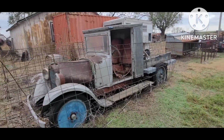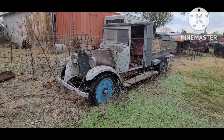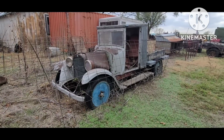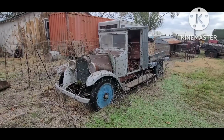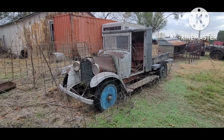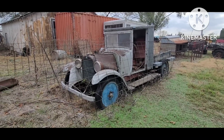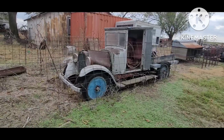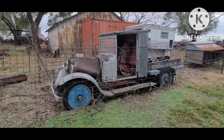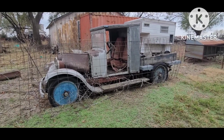But this thing, probably realistically in the last 30, 40 years, ran and drove, but who knows now what kind of tinkering it would need to get it going. And you can see they've had cattle out here, and the old man cared enough about the old truck to lean a fence panel against it so that they'd kind of stay off of it. But I mean, for what's here, pretty solid start for somebody looking for a project.